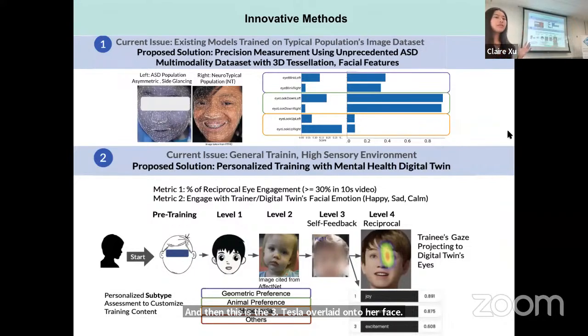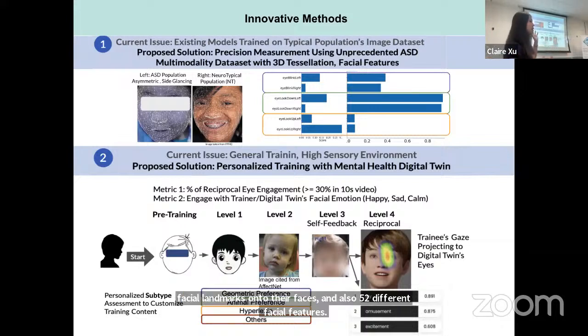And I'll talk a bit deeper into my innovative methods. There are 4 innovative methods in total, and each one addresses a certain issue. So the first one, the current issue is that the existing models are trained on the neurotypical individuals' image data sets, like I said before. What I did was I created a 3D tessellation with 368 different facial landmarks onto their faces and also 52 different facial features. And over here, you can see again the image on the left of someone who's neurodivergent, and on the right, someone who is neurotypical, and the different facial features that they correspond to.